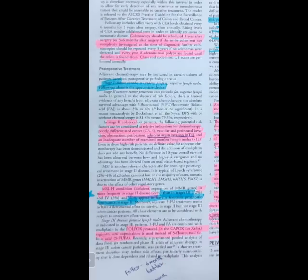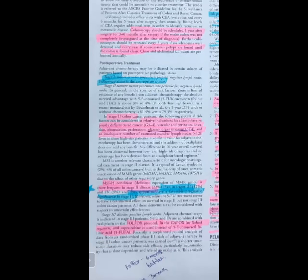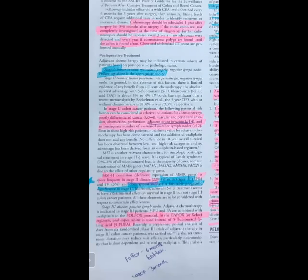Next, coming to the post-operative treatment, stage-wise treatment. Stage 1, that is tumor invades the muscularis propria with negative lymph nodes. Follow-up alone is the appropriate choice. Coming to stage 2 tumors, it means it penetrates into the pericolic fat with negative lymph nodes.